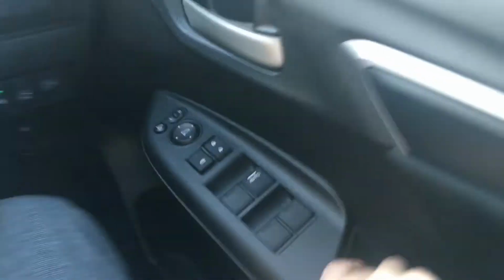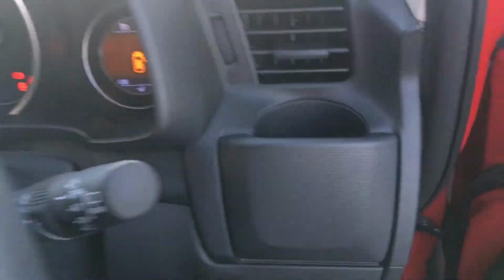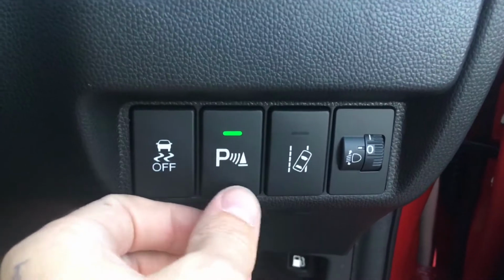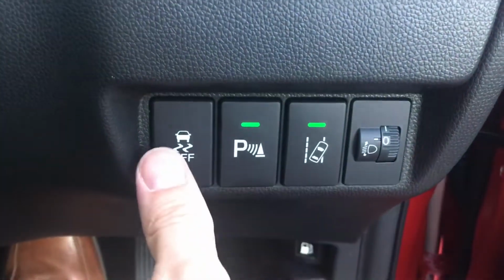So sitting in the car, front and rear electrics, electric folding mirrors. Just over to my right hand side then, I'm going to have things like a drinks holder. I'm going to have my controls for parking sensors and my lane change warning. Traction control as well.